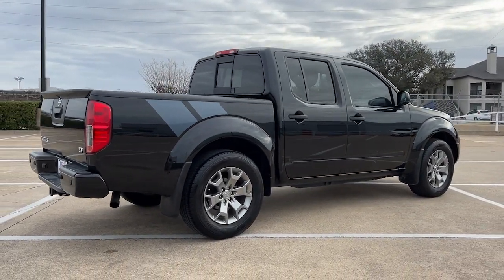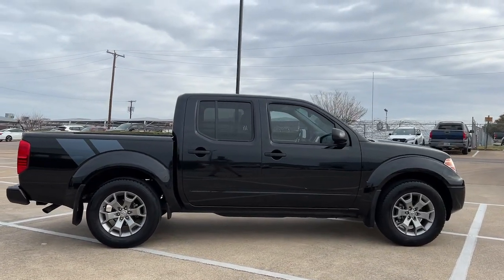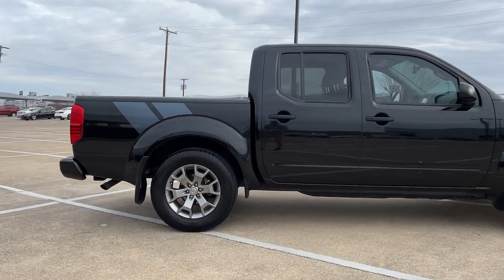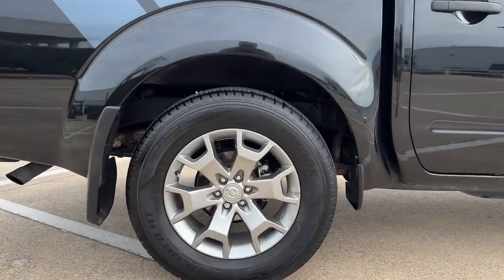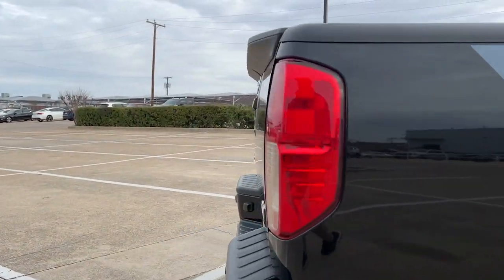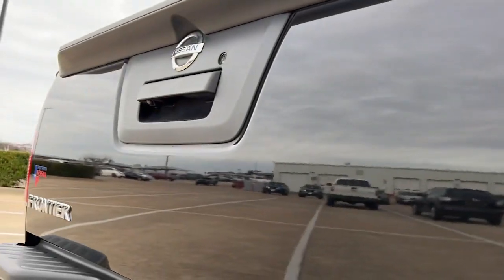These are just some of the great options this vehicle comes with: keyless entry, fog lamps, bedliner, steering wheel audio controls, electronic stability control, aluminum wheels, trailer hitch, heated front seats, alarm, dual zone AC. Midsize truck capability at an oversized value. That's the Frontier.